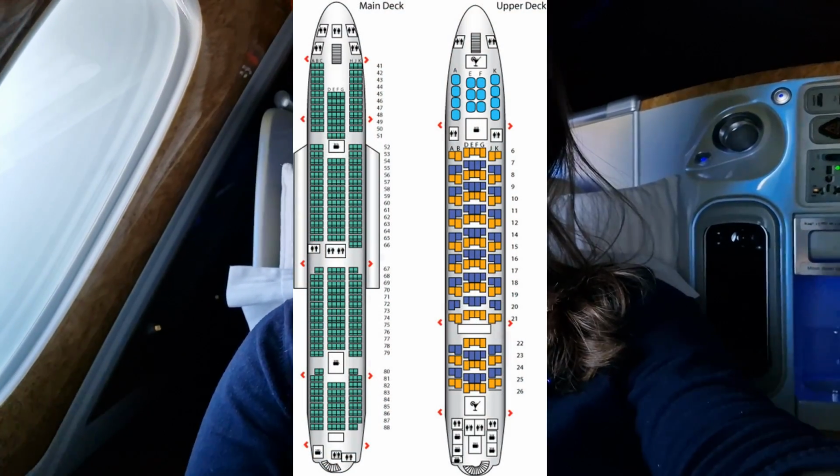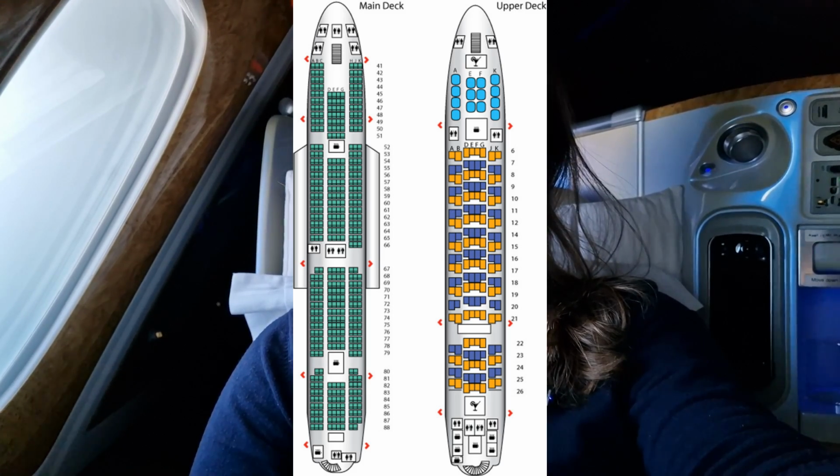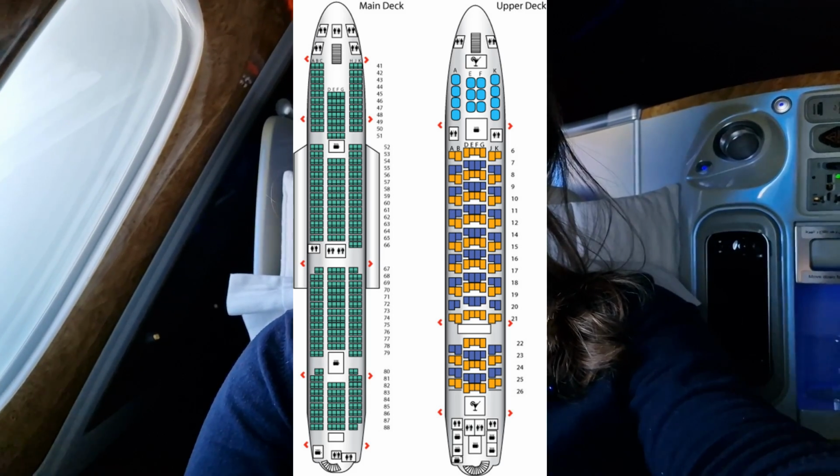That was really cool. The flight we're going on next is 3 class, and I think there's about 70-something seats in business class, and it's a lot fuller. When I was checking in, I could see most of the seats had been booked.